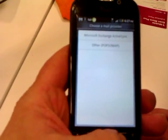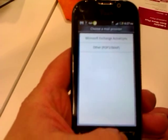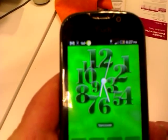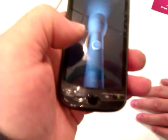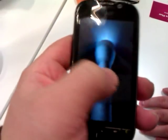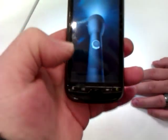Let me see. So there's a couple other things I wanted to see. Microsoft Exchange. Yeah. Oh, it comes with the flashlight app. That's cool. Makes it brighter. Wow. That's wicked.